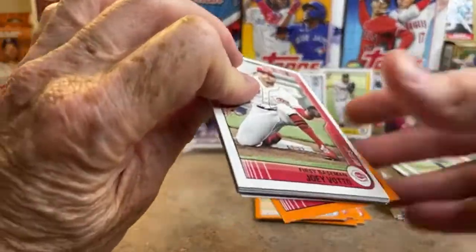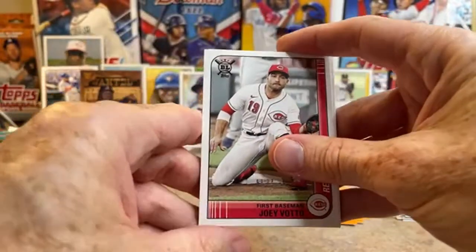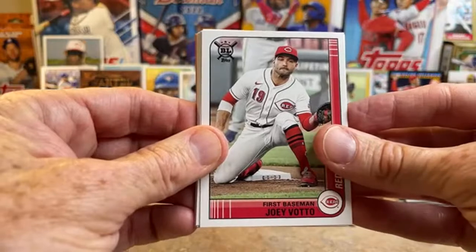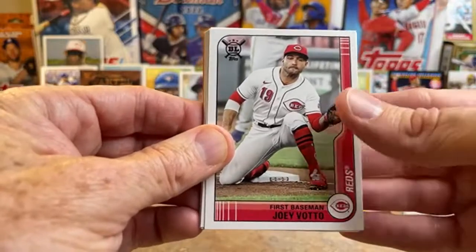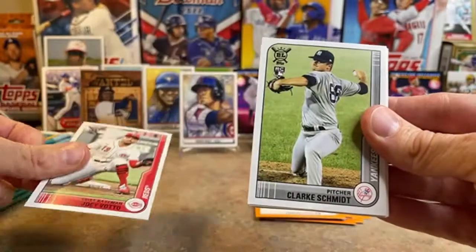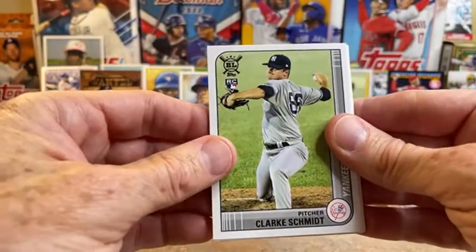I do like this Big League product. It's a fun product. I like 18 packs. Joey Votto. So there we go, Thomas. We got Joey Votto for you. In fact, we are going to put Joey in the sleeve just because I know he was on your hit list. So I'm glad to see that.